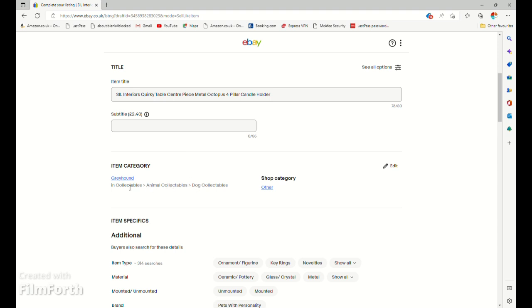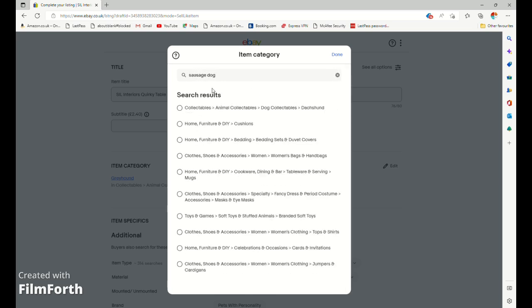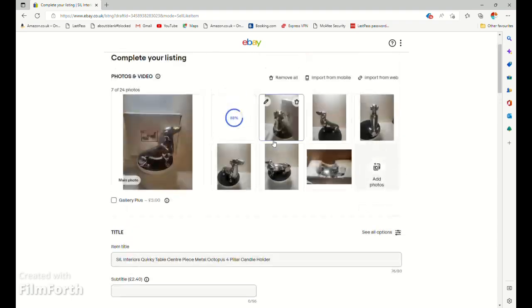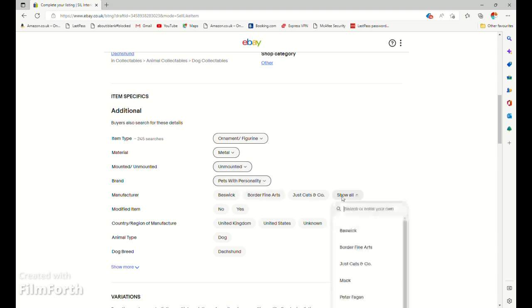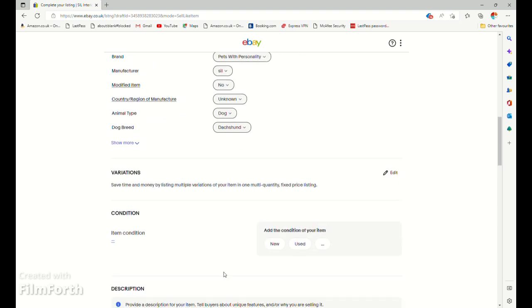Sausage dog. There you go. Large sausage dog ornament figure. Control C. Ornament, metal, unmounted, pet. Modified, no, unknown, dog. There you go. Used.